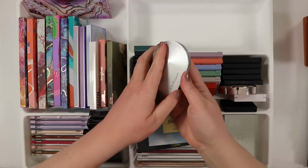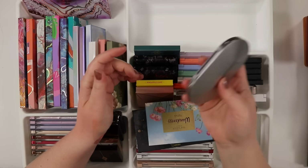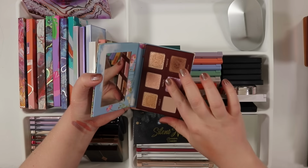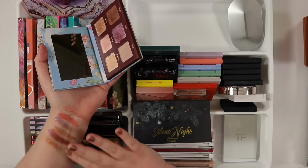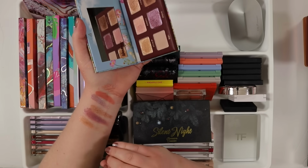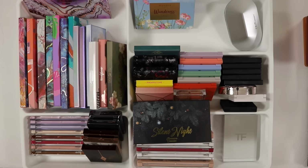I have this REM Beauty eyeshadow palette. Definitely gonna keep that. I like that color story. I think it's really pretty. I have the Wander Beauty Wondrous Fling. This is one I wanna keep testing. I think the colors are really pretty. I'm still kind of feeling out the Wander Beauty formula. I haven't decided my thoughts on it yet. I feel like they seem so promising, but so far the actual performance hasn't been there. And I'm sad about that, but I want to give it another shot, but I'm not super hopeful, honestly.